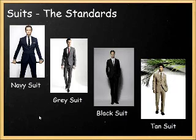For formal, the standard is definitely black. It's something you're definitely going to want to have in your closet for weddings, funerals, and holiday parties. But if you are starting off in business, you probably don't want to start off with a black suit. I'd recommend starting off with the navy or the gray, and then once you're ready, buy the black suit for those weddings and funerals, so you have the appropriate dress.